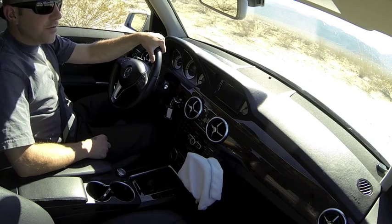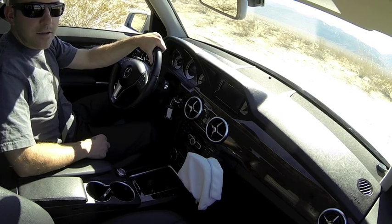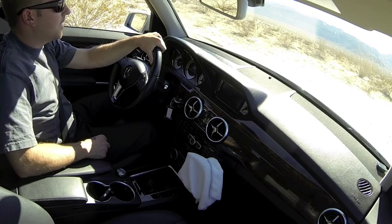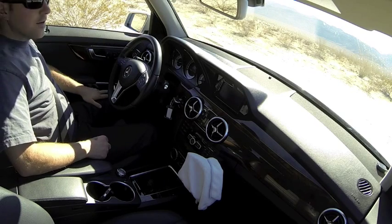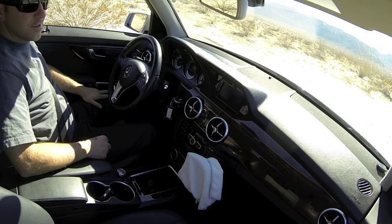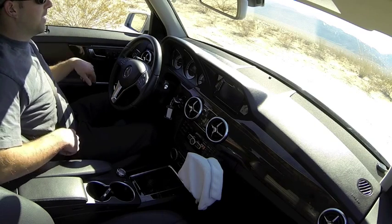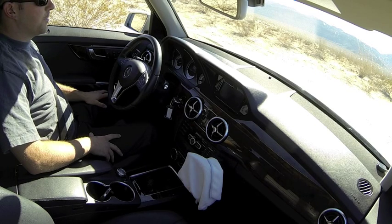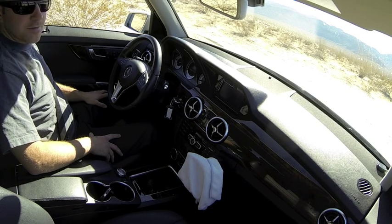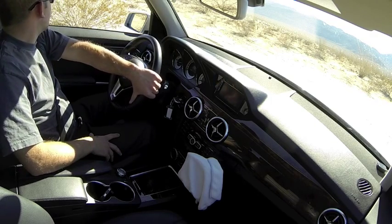Okay, this is part 2 of our first question. Can you have fun with it off-road? We're out here in desert California, outside San Diego, close to Ocotillo, kind of in between Ocotillo and Borrego Springs, but there's a little track here that is pretty fun to drive down. So let's see if we can have some fun with this 4MATIC GLK 350.